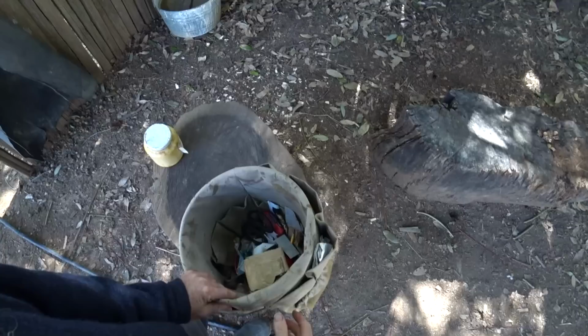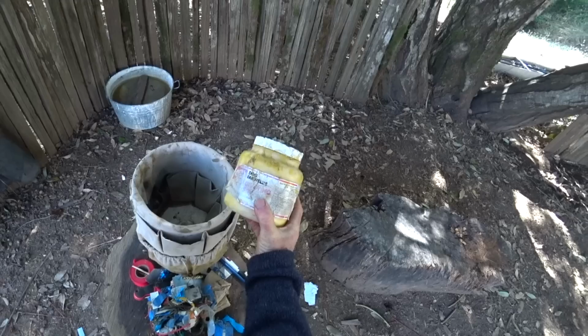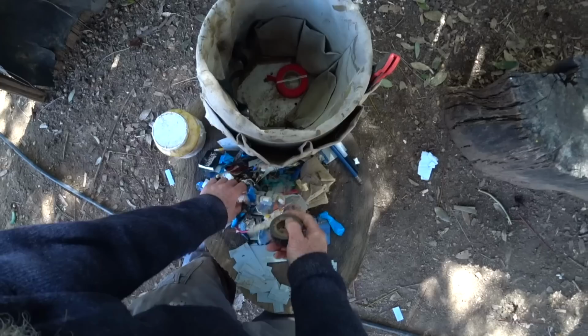Time to do my annual grafting bucket clean out. There's gonna be a lot of garbage in here, some stuff I don't need. Probably need to go find some stuff I do need. Grafting paint. This is Doc Farwell's, the stuff I use, and I'm almost out, so I have to call the local feed supply and see if they have it. The place I used to get it closed down. So I end up accumulating a lot of trash in here.